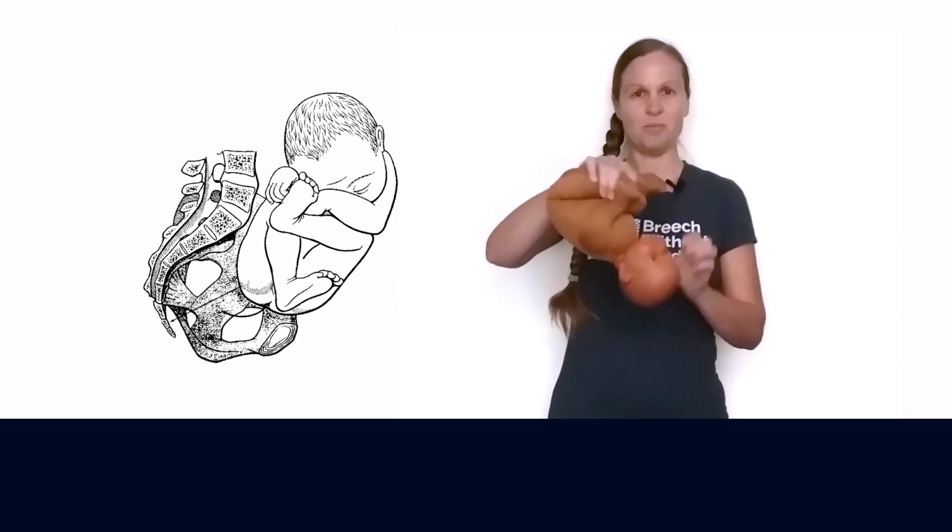Breech is when your baby is coming feet, butt, or knees first, instead of the usual head first, like most babies are born like this. So breech simply means your baby is turned the other way around and is coming out head up, bum or feet down. Now, about 3 or 4% of babies at term are born breech.